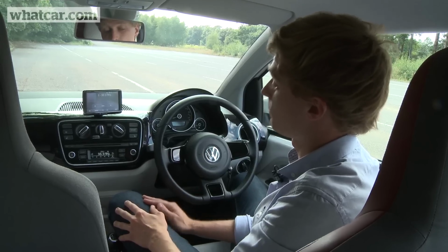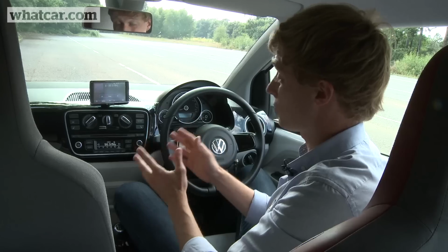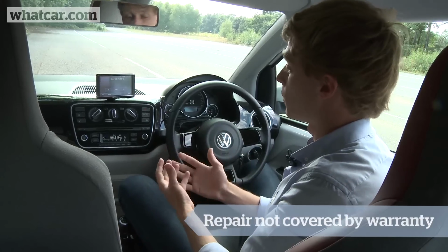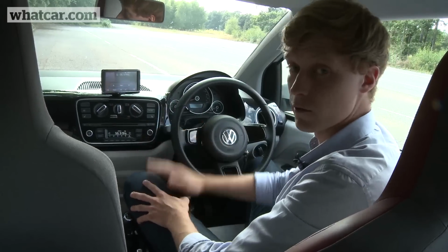That went back to the dealer, and the dealer said a stone had gone up into the air compressor and it had actually punctured the aircon compressor. Now, this is a totally freak accident. It's not a fault of the car itself, but it did cost £730 to put right. So if you're test driving a new Up, do make sure you press the button, turn the fan on, and leave it on for a good 5 or 10 minutes to make sure that cold air is blowing through.